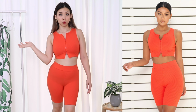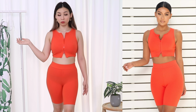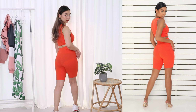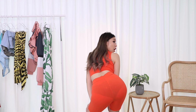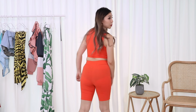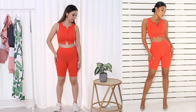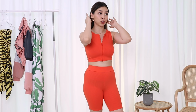I like the color, I like the top. I just wish that the bottoms were more opaque, maybe thicker even. But yeah, it's not bad. It's not bad, I'll make it work. Oh my gosh, if I do any exercises, you'll just be able to see my butt. Is this activewear? This is not really activewear, right? She's wearing heels. I feel like it's just that interchangeable athleisure, yeah.